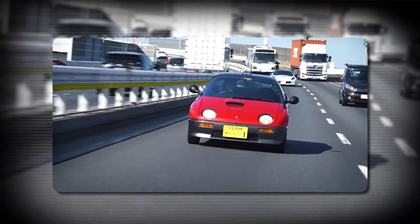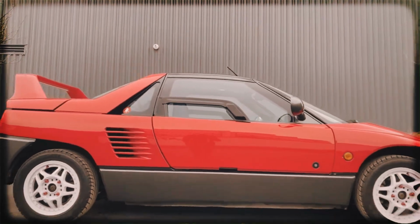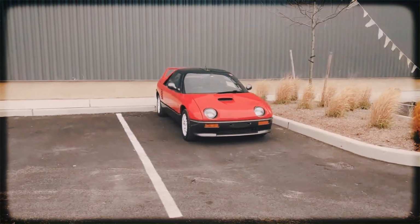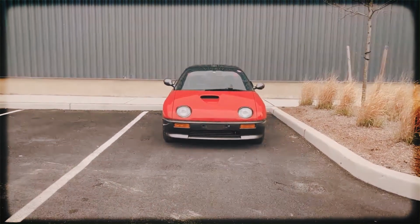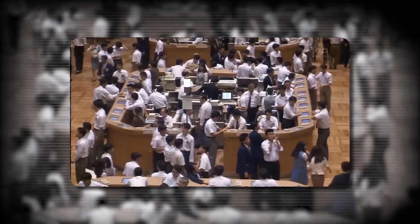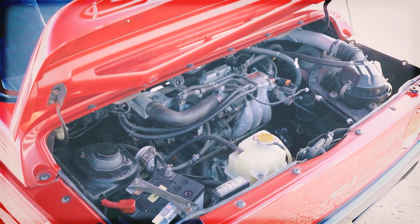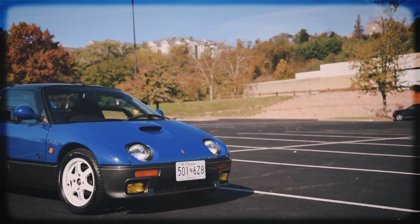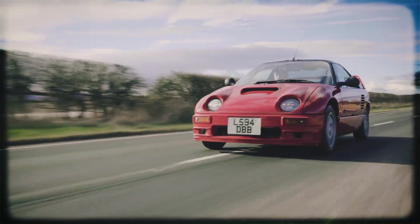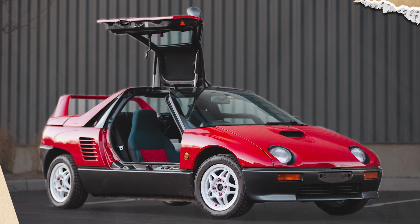Alright, let's now step into the wonderfully weird world of the AutoZam AZ1. This pint-sized powerhouse, affectionately nicknamed the Tiny King of the K-Cars, is a forgotten gem. Picture this. It's 1992. Japan's bubble economy has burst, and amidst the economic gloom emerges this quirky little coupe with gull-wing doors, a mid-mounted engine, and a body that looks like it's been plucked straight out of a sci-fi anime. That's the AutoZam AZ1, a car that dared to be different in a world of sensible sedans and practical hatchbacks.